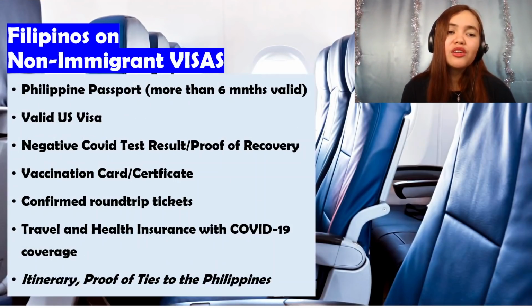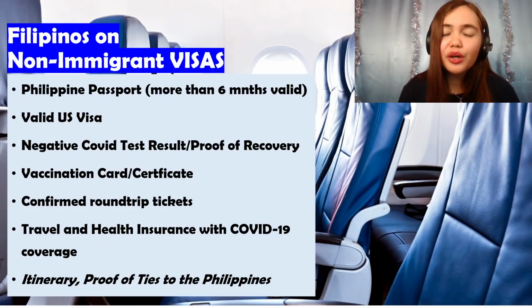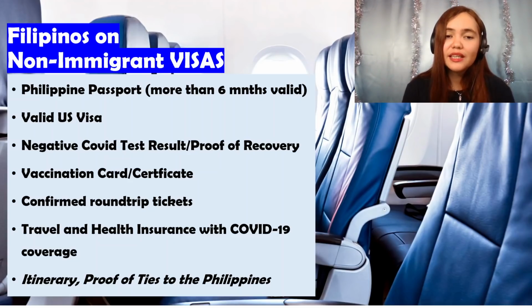While for Filipinos on tourist visas or short-term visas, these are the requirements. Your passport must be more than 6 months valid. You must have a valid US visa. You must have a negative COVID test result, or if you recently recovered from COVID, proof of recovery, a vaccination card or certificate. Reminder that if you are on a tourist visa, non-immigrant in the US, you really need to be vaccinated. You cannot enter the US if you are not vaccinated, since you are not a permanent resident there.